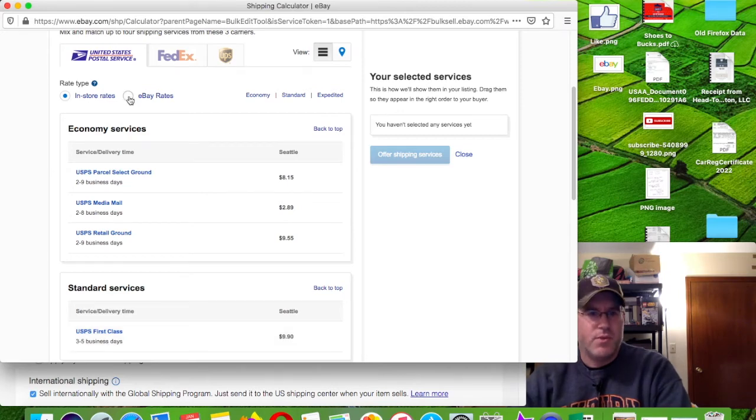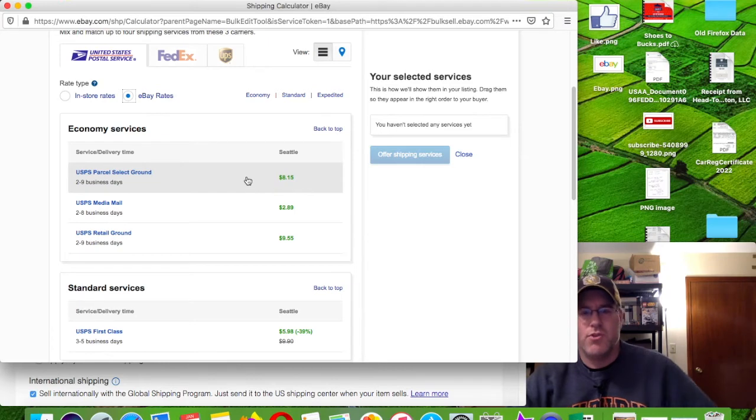However, eBay offers a really good rate depending on what level of seller you are. You may get a little bit different rate. But looking at what it's actually going to cost me, it's only going to cost me $6. So I may end up setting this as flat rate shipping of $6, because otherwise the next cheapest rate is this $8.15. And that's a pretty big difference potentially between you and the next seller, right? We're trying to get someone to pick us over somebody else with the same item.